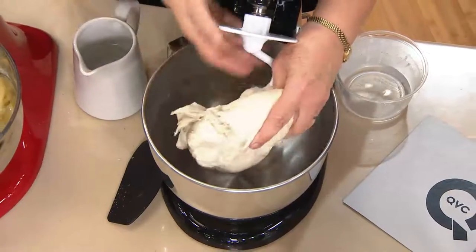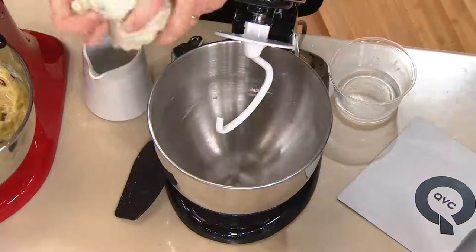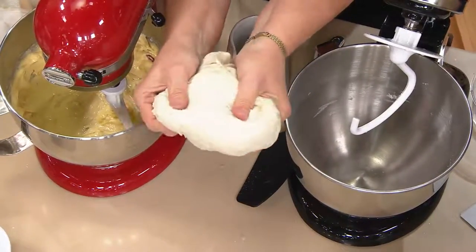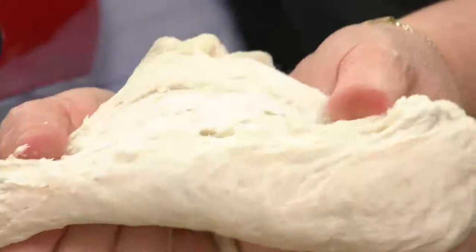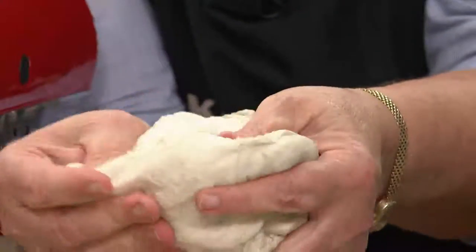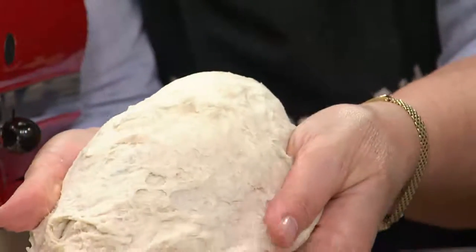And let me just show you the elasticity that beater has gotten in to that bread. Do you see how it is almost alive? It's got a stretch to it, which is that texture that you love in a bread, yet it's smooth and pliable. Do you see how it's bouncing back for me? That is what you are looking for in a beautiful loaf of bread.